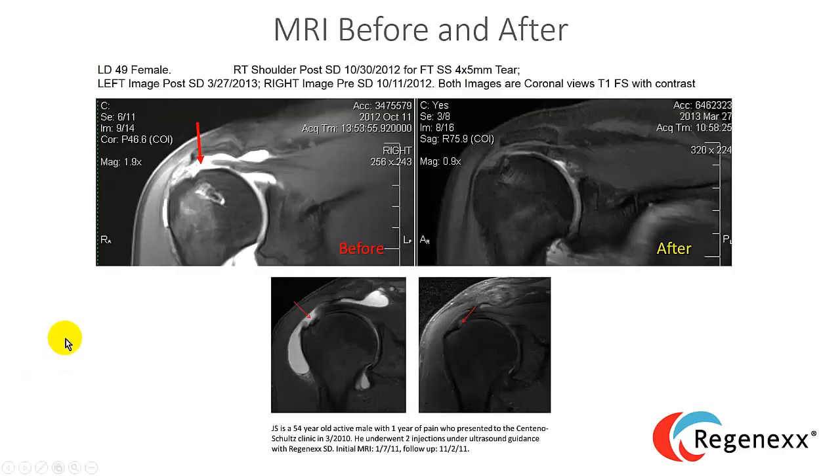And here's some before and after MRIs. You can see here a huge tear in the rotator cuff, and then the after picture showing no tear. You can see here a nice defined tear in the rotator cuff, and then the after picture showing no tear.